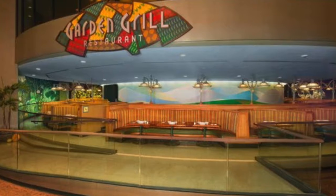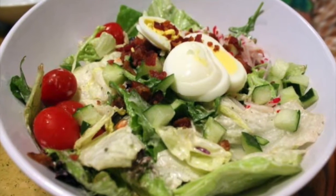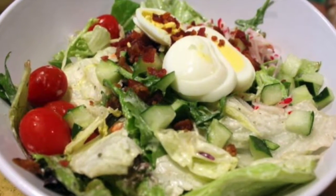Future World has the Garden Grill. The Garden Grill is a character meal. It has Chip and Dale and Mickey and Pluto. The restaurant rotates, which is really cool. But what I think is the coolest part is that all of the produce used in the meals at Garden Grill is grown in the Living with the Land Pavilion. So if you go through Living with the Land, you can see some of the produce that will be brought up to Garden Grill.